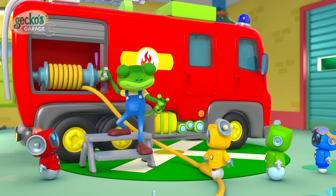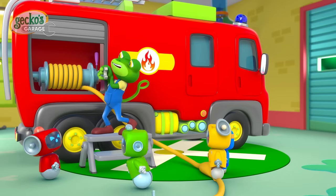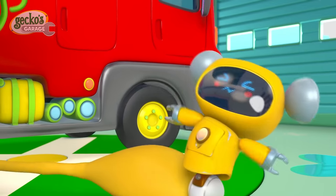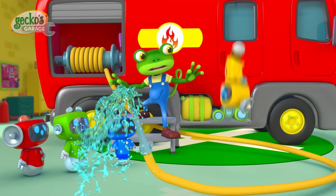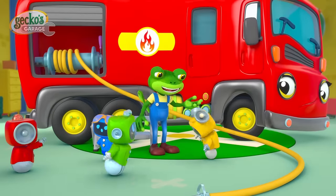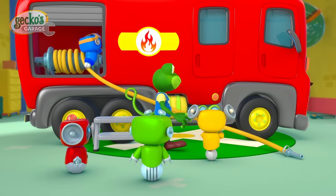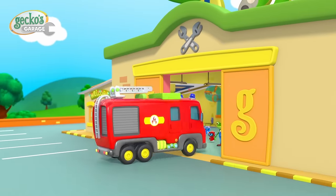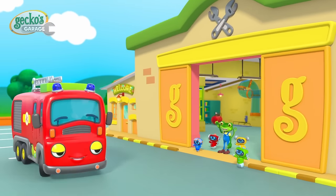Come on, Mechanicals, give me a hand, please. Are you all right, Yellow? Well, I think that's the problem fixed. Thanks for visiting us at Gecko's Garage, Fiona. Bye!